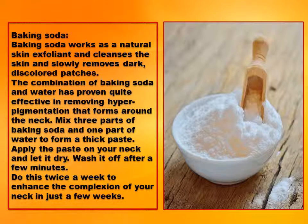Number 7. Baking soda. Baking soda works as a natural skin exfoliant and cleanses the skin and slowly removes dark, discolored patches. The combination of baking soda and water has proven quite effective in removing hyperpigmentation that forms around the neck.